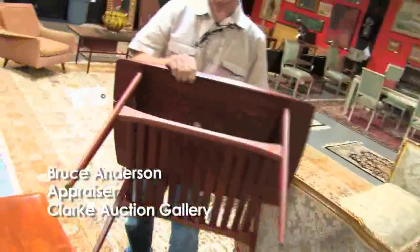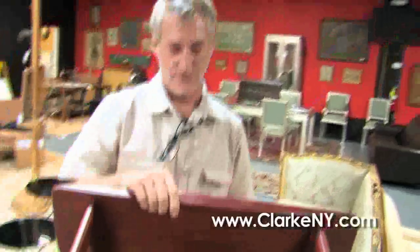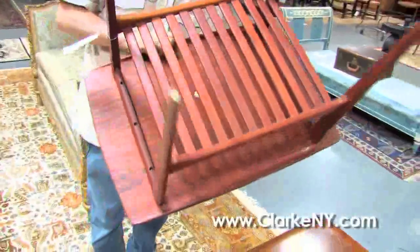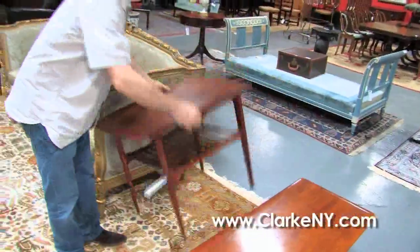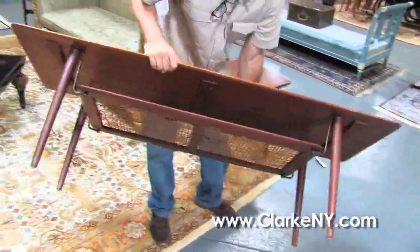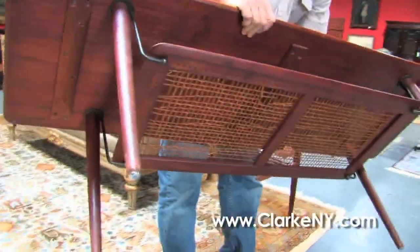A pair of mid-century Danish tables designed by Finn Yule and retailed by John Stewart, good condition, being sold with another mid-century coffee table. I think this is by Greta Jock.